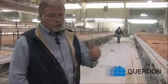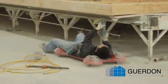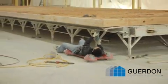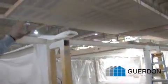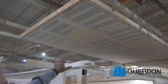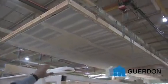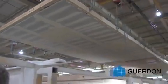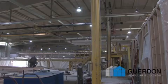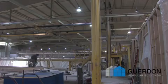And then our guys will get on creepers and they'll actually roll up under the jig and they'll screw all of our sheetrock up to our trusses. So if you look at the roof hanging, that's been mudded, all the seams have been filled, all of it's been taped, and that's been prepared so that when it flies over and actually connects to the box, the ceilings are complete except for the final tape and texture.